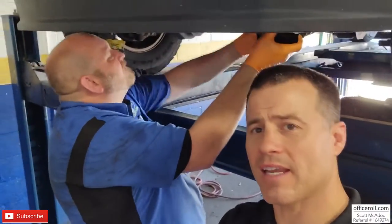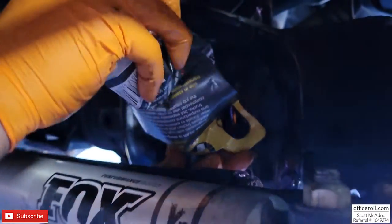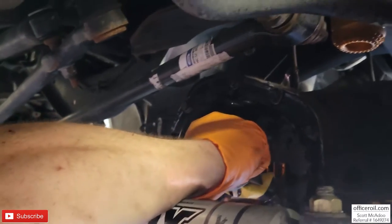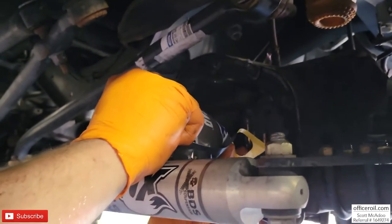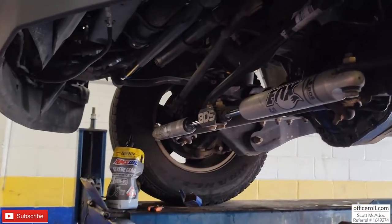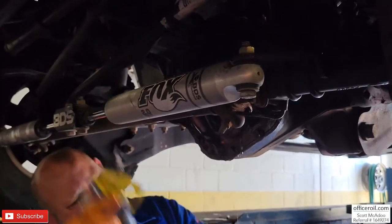First easy pack, AMSOIL 80W90. Squeezing her in. Less mess, less waste, no need for a pump. One down. And number two. A bit more. How's it smell, Joe? Doesn't smell too bad. Isn't she full? It's full now. Air comes out.